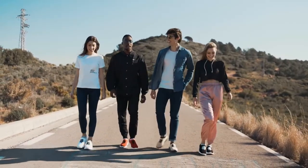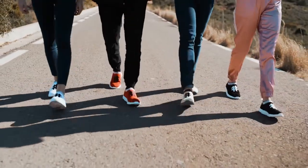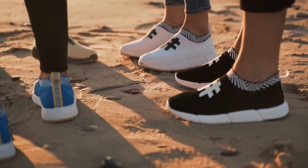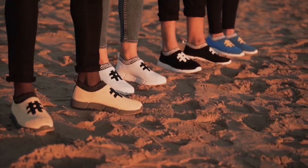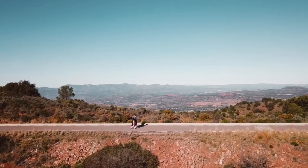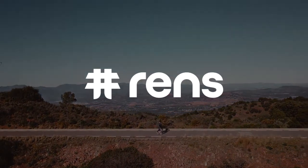We believe that by combining sustainable materials with technology and style, we can create the world's best sneaker without wasting precious resources from our planet. With your help, we can change what a shoe can be and give you the perfect everyday shoe, made from coffee. Step into Rennes and let nothing get in your way.